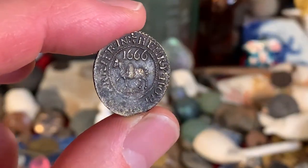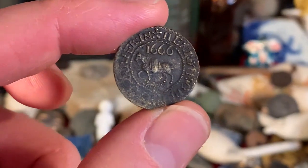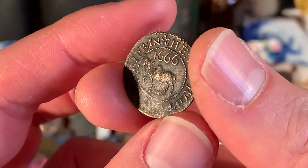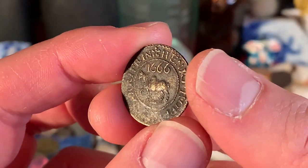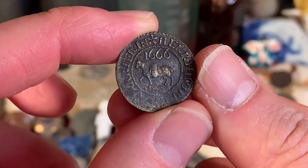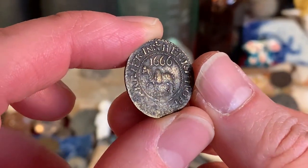This is a trade token from the 17th century, and the date 1666 is actually stamped on it. And there's a beautiful horse that's also depicted under the date. 1666 is the infamous date of the Great Fire of London.